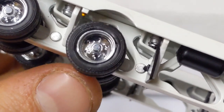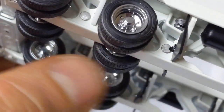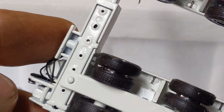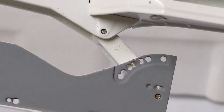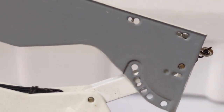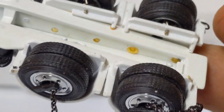So again, each wheel is on a pivoting trailing arm bogie. Large sliding cross member on the rear. Hydraulic folding linkage near the front. Locking pins, depending on which width settings you require. Also, tie down holes on the corners. And some spare wheels on the headstock.